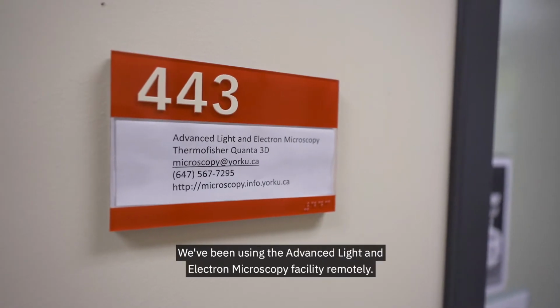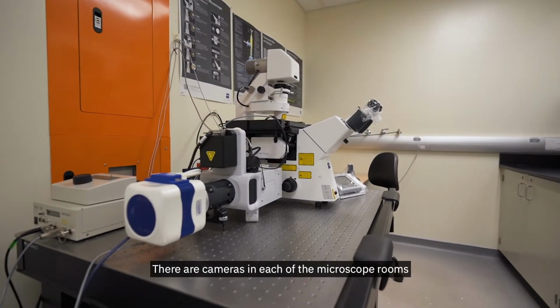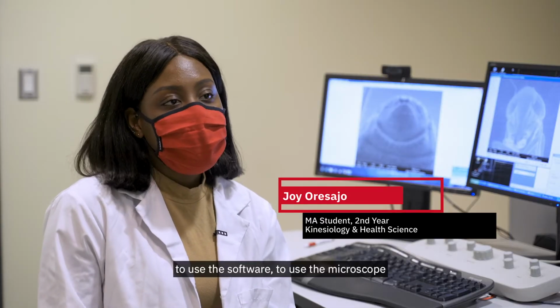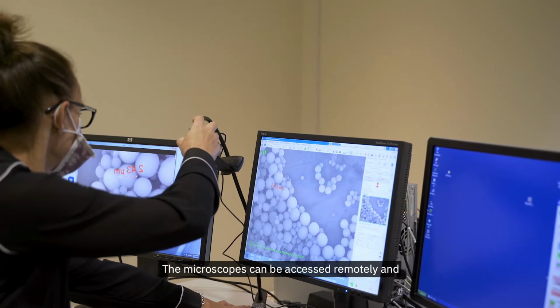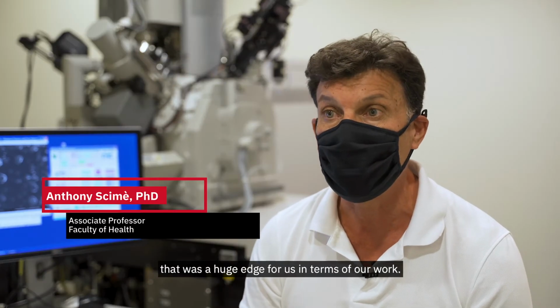We've been using the Advanced Light and Electron Microscopy facility remotely. There are cameras in each of the microscope rooms, and we're able to get help to use the software, to use the microscope and get the images that we desire. The microscopes can be accessed remotely, and that was a huge edge for us in terms of our work.